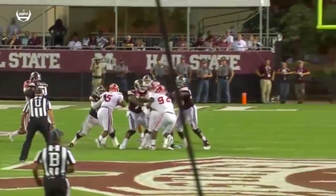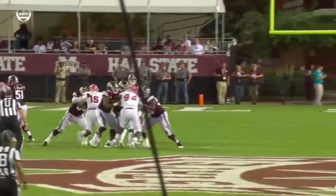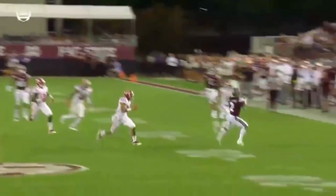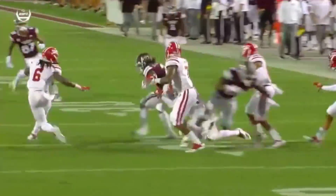Only way this happens is if protection is really good, and it was on third down and long situations. They had themselves in two or three of them. But again, perfect throw, and that's what makes the play.